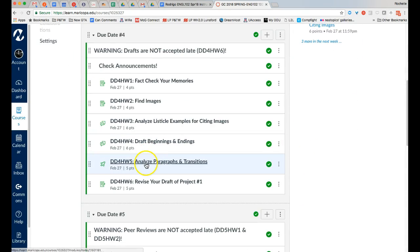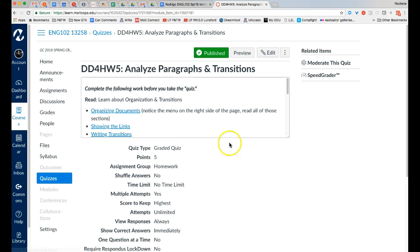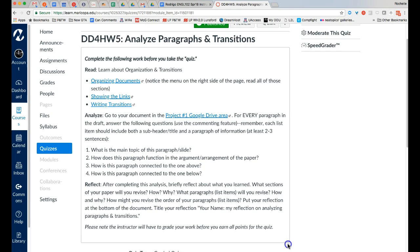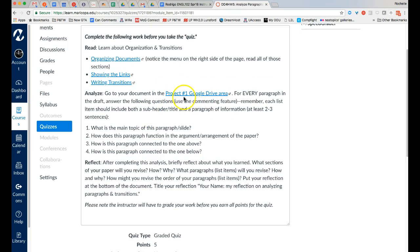And then the last thing I wanted to talk you through: your final assignment before you submit your draft is technically a quiz. That's how the assignment is submitted. But I just want to talk you through this. What this assignment is asking, so again, you might want to drag this down so it's easier to read it all, is it's saying, I want you to go read stuff about organization and transitions. I want you to then go to your draft in the Google area, and I want you to analyze each paragraph using the commenting feature. And then I want you to reflect on this activity.